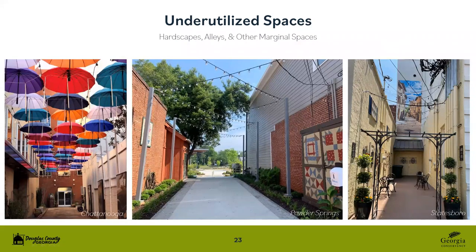More specifically about alleys, renovating alleys is a hot thing right now. If you have alleys, this is something that is definitely interesting to consider. Very beautiful projects in some places, like in Chattanooga, it has a few alleys. This is one of them. This is one where they've outfitted it with a bunch of different colorful umbrellas and hanging lights. So it's also beautiful at night.